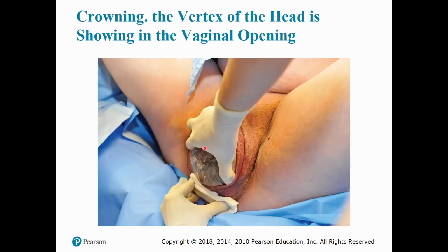So as the crowning and the vertex of the head is showing within the vaginal canal, you can apply easy pressure to avoid an explosive delivery. You can even apply slight pressure to the perineum to help keep it from rupturing as well.